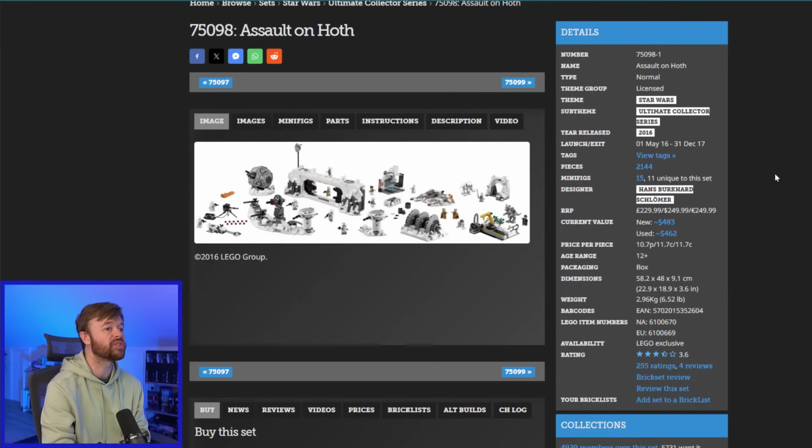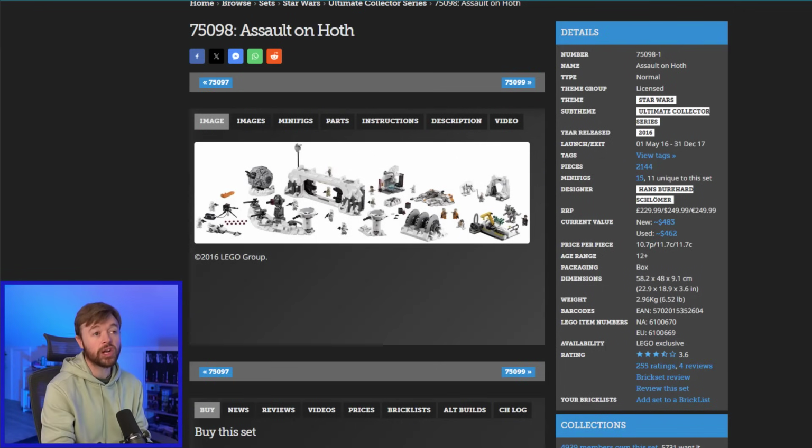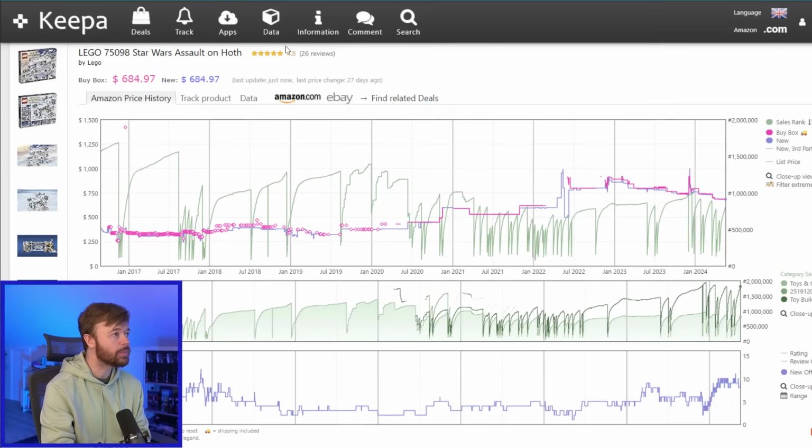2,144 pieces with 15 minifigures, 11 unique minifigures in this set. Absolutely packed with detail. How can you not love any set that depicts the Battle on Hoth, the iconic scene, of course, from The Empire Strikes Back, which of course is most people's favorite Star Wars movie of all time. This set was on the shelves for about a year and a half, was released in May 2016, retired at the end of 2017. So what is the current price on Amazon on this one right now?